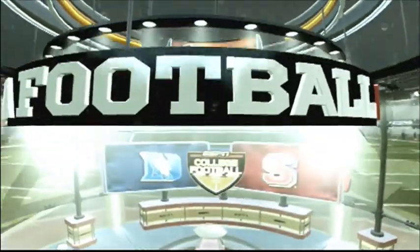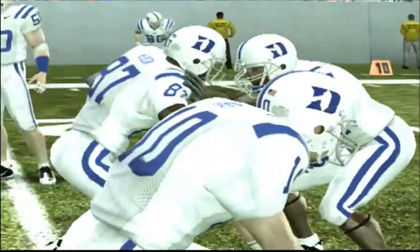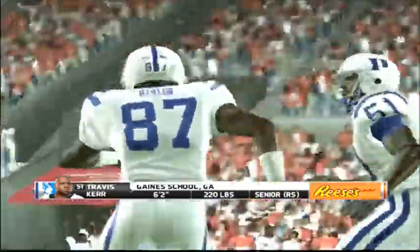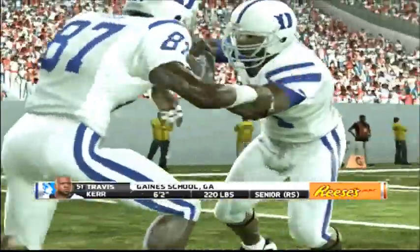It's still early in the season, but these two ACC teams are ready to go. For Duke, they've got a linebacker who's a force to be reckoned with. I can't wait to see how he performs against a real top-notch tailback. It should be a test of his run-stopping ability.